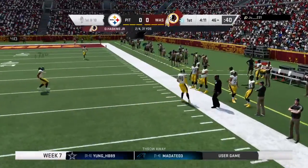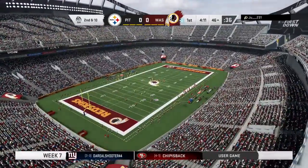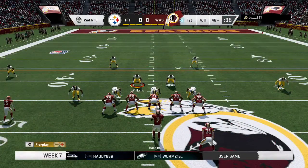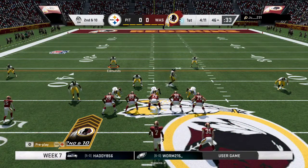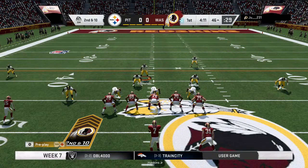And now a throw on 1st down there, but it's incomplete. Yeah, that one sailed on him. You've got to make sure you give your receiver a chance to come down inbounds because they are very gifted. They'll make the circus catches, but if they make them out of bounds, that does you no good.